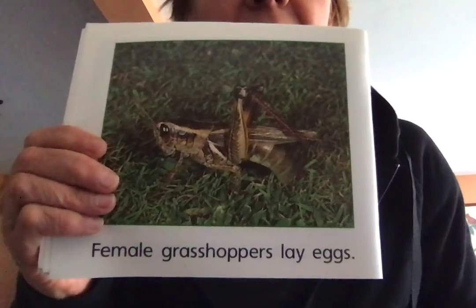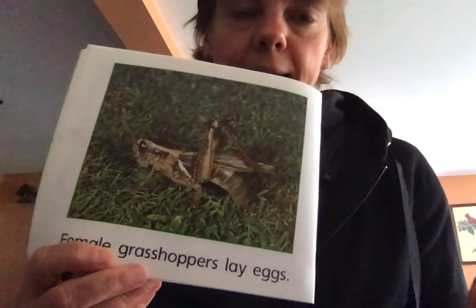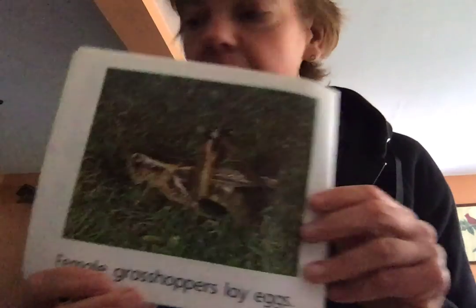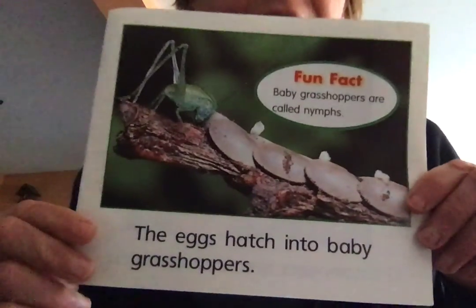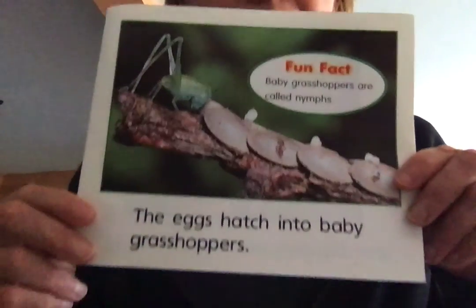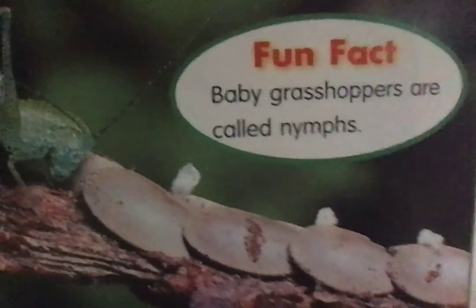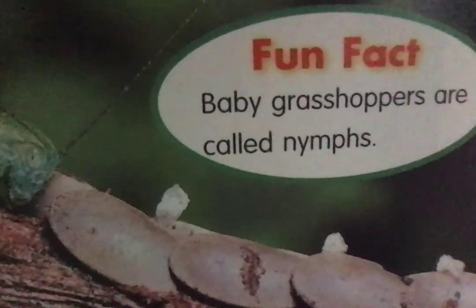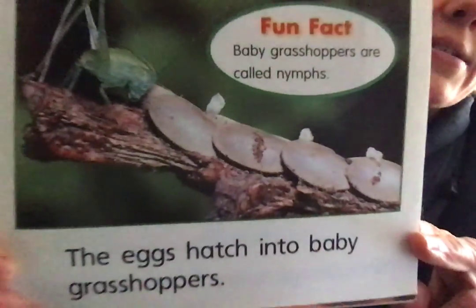Female grasshoppers lay eggs. Female means the girl. Remember, other animals lay eggs, like the chickens and the ducks. And then we learned that ants lay eggs. We learned that yesterday. They lay eggs. The eggs hatch into baby grasshoppers. Do you see them? They don't look like much of anything. Fun fact, baby grasshoppers are called nymphs. Boy, they look tiny. I couldn't even tell it's a grasshopper.